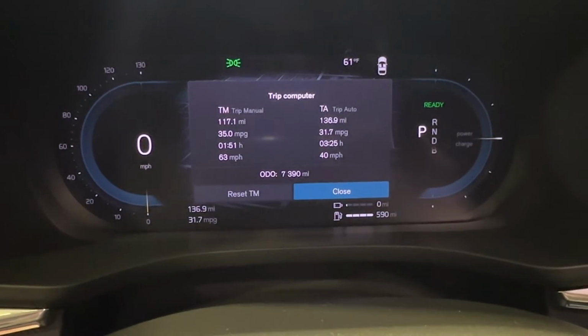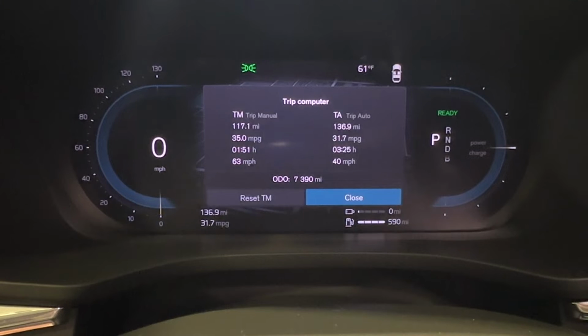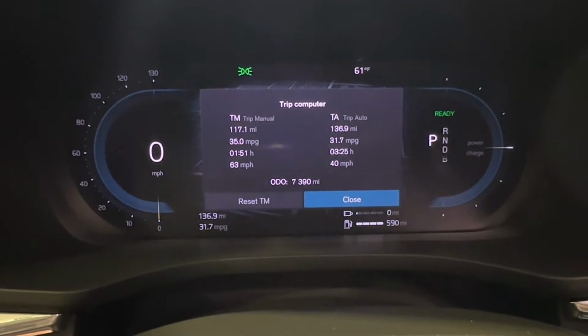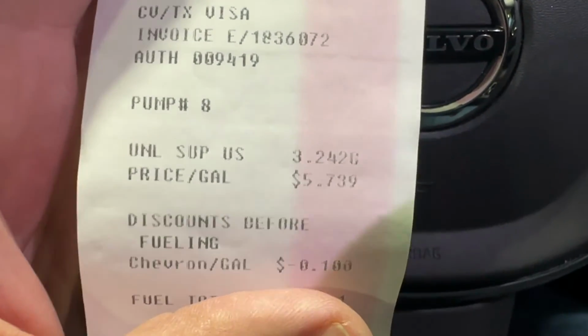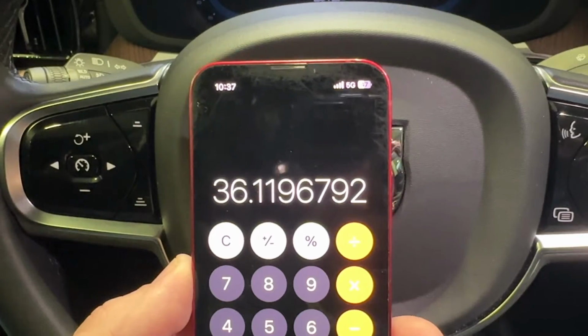Okay, we are back at the gas station. We just filled it up. This was the standard highway fuel economy test. So we were really going for that 28 miles per gallon since we really only had half a battery when we started, and we went 117.1 miles. It took 3.242 gallons of fuel, which means that the actual average was 36.1 miles per gallon. Very good.